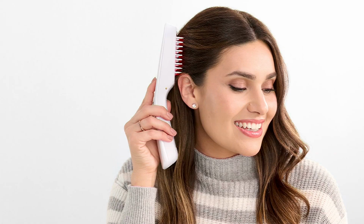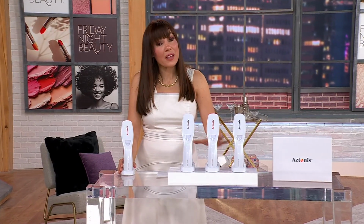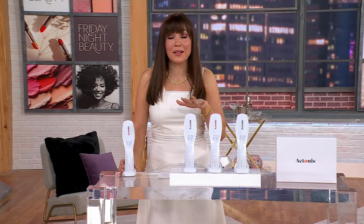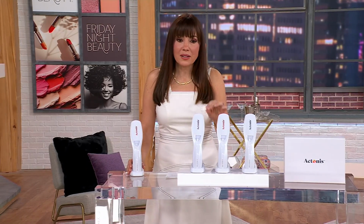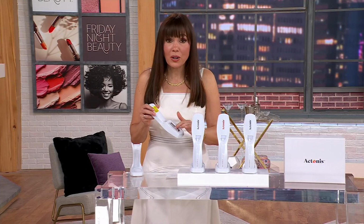Hairmax, a bestseller, but today at one of the best sale prices that I've seen. That's right, and this has been not on air. We haven't had this for a year and a half. So we've done Hairmax since then. But this Actonis 18, the Dual Action LaserComb, actually has not been on the air since January 2024.